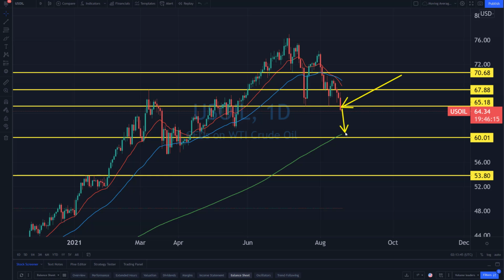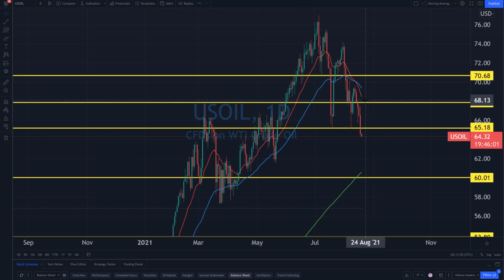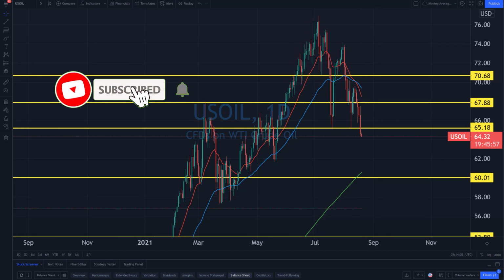This opens up some pretty serious levels for black gold. I could see this thing down to at least around here, that 61, 62 level. It's currently trading at 64. This could trigger quite a lot of sell-off in black gold, US oil, and it's a pretty serious level to break through. Generally speaking, some people will scale into these types of positions from a technical perspective.